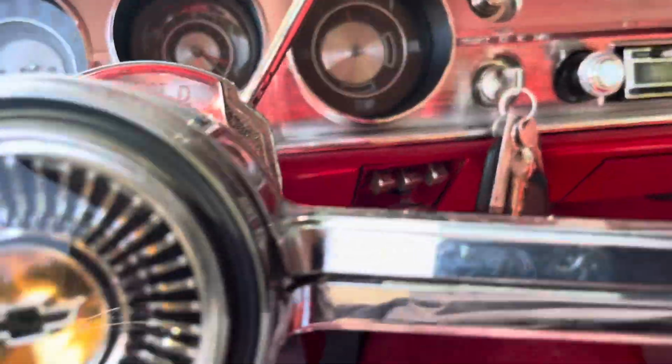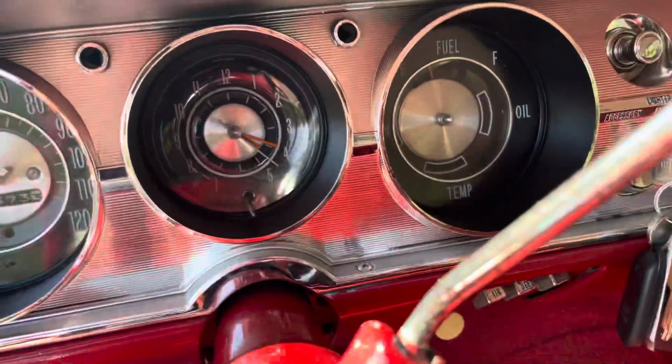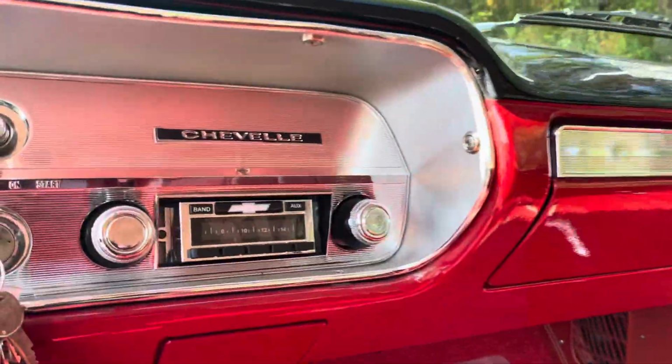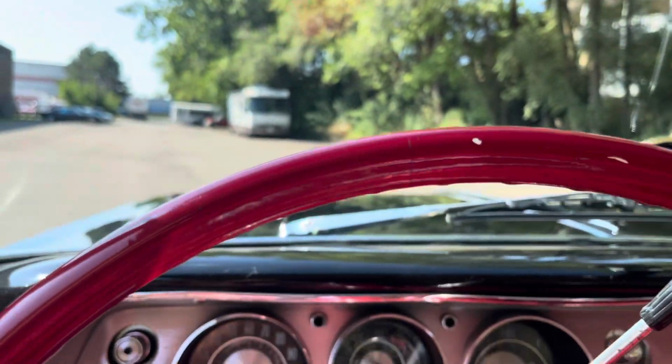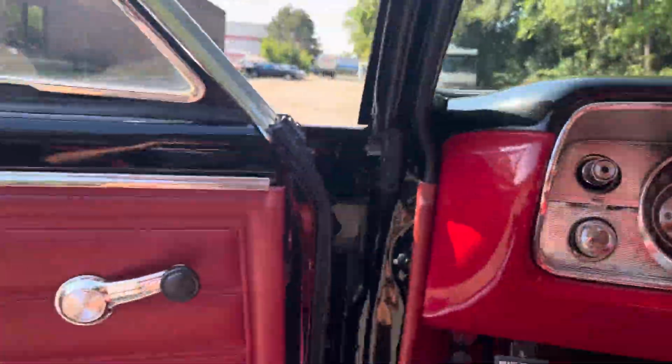Factory gauges, which are working. 8,473 miles is what the odometer is showing. Horn's working. Kicks right up. This engine's been gone through. This is a nice car.